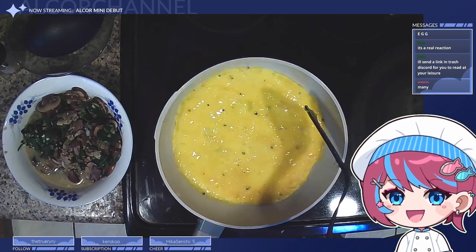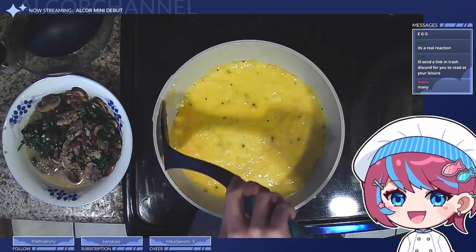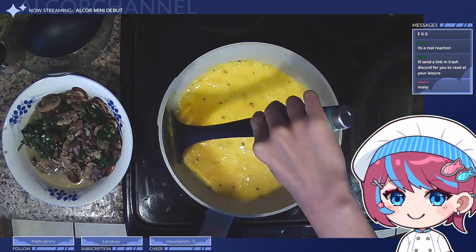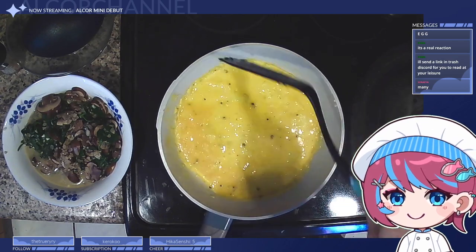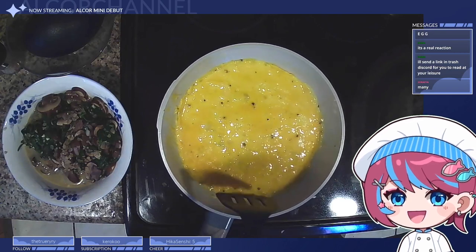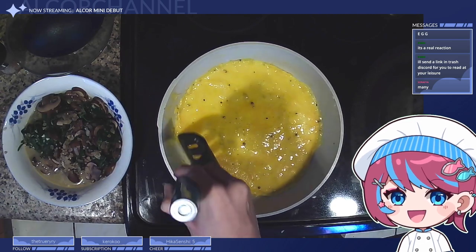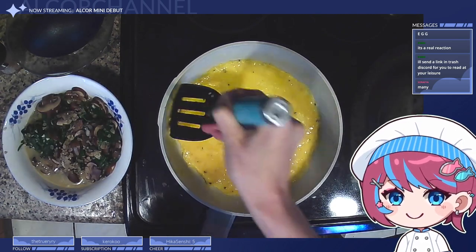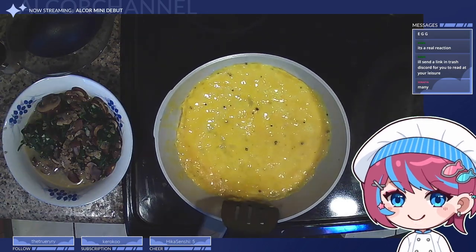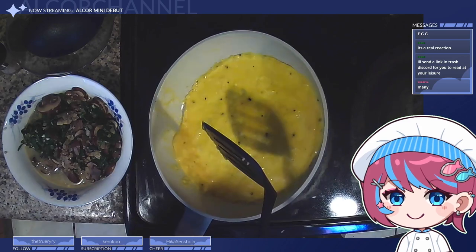Move it so the extra goes to the bottom. Lift. I don't know how I'm gonna get this. Yeah, do that. Look!